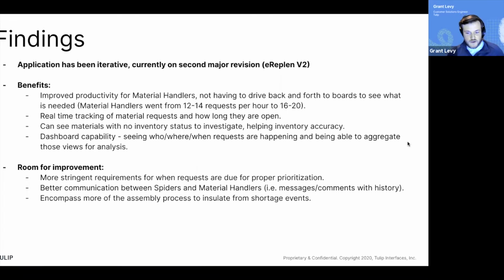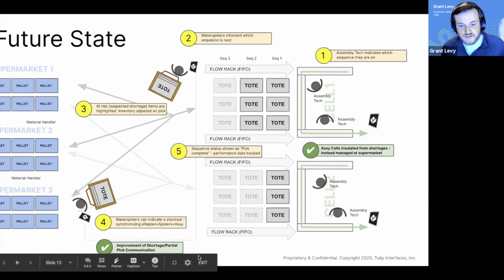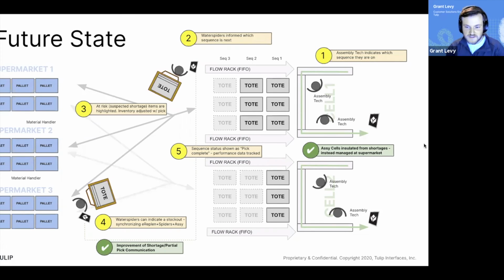Yeah. So I think the biggest thing we've seen is that eReplen is focused on a very specific process between the spiders and the material handlers. But there's really a third party who's critical in this operation, which is the assembly line itself. Gio, you can move to the next slide here. I'll try to get through this quickly because I know Brian is on deck. This is a diagram that Mark Friedman helped create, if anybody on the call knows him, and he's really passionate about this stuff, which is awesome.